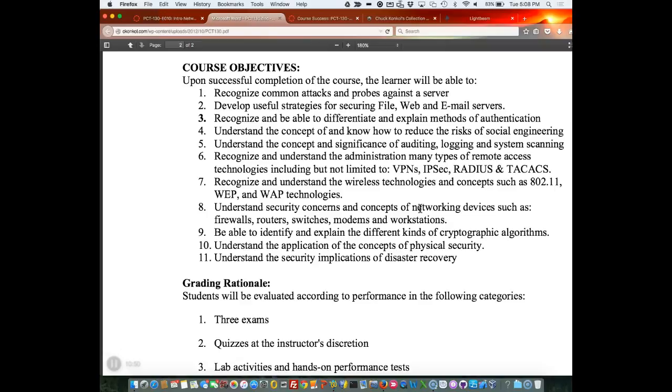So the next one is recognizing and understanding administration, many types of remote access. You'll do a few labs on actually using remote access, like TeamViewer, which we'll use this semester, where you'll learn how to use that and why you want to use that. If you already have a computer at home that you use, I would recommend downloading and installing TeamViewer if you want to make note of that. It's totally free, and you can set it up to remote into it from anywhere in the world, securely, from an iPhone, iPad, Droid, laptop, desktop, anywhere around the world.